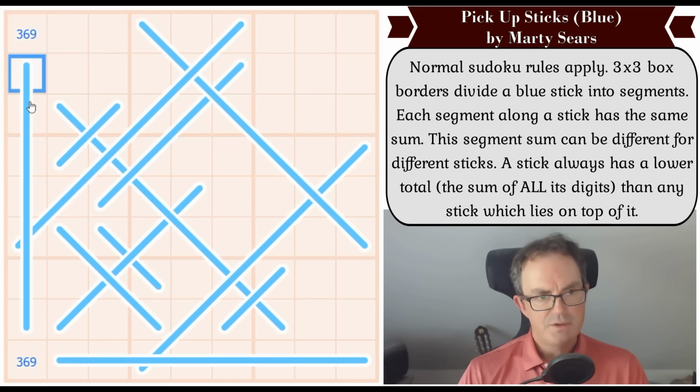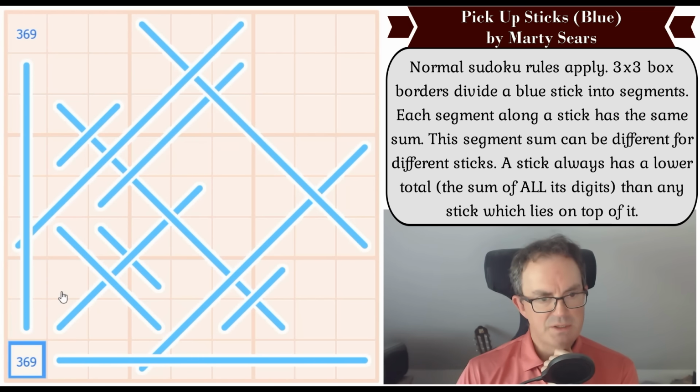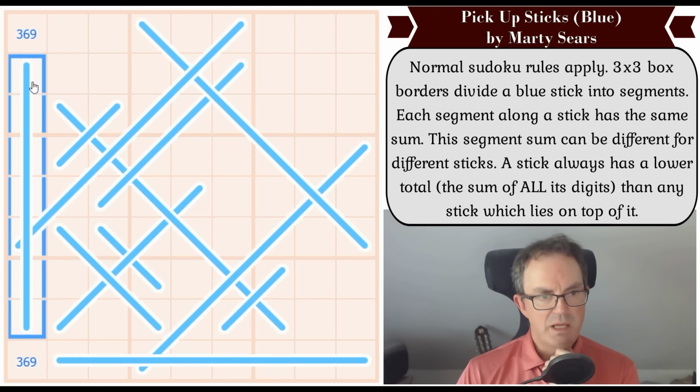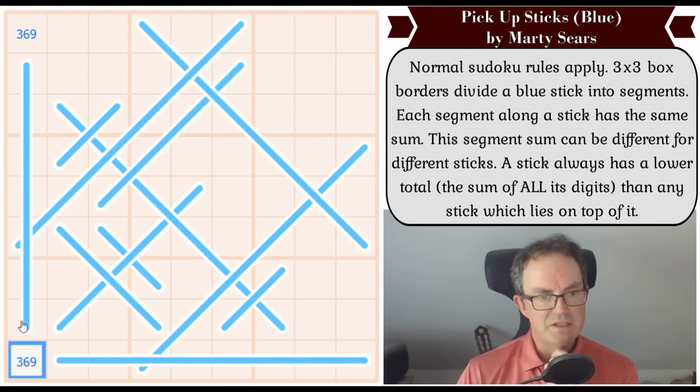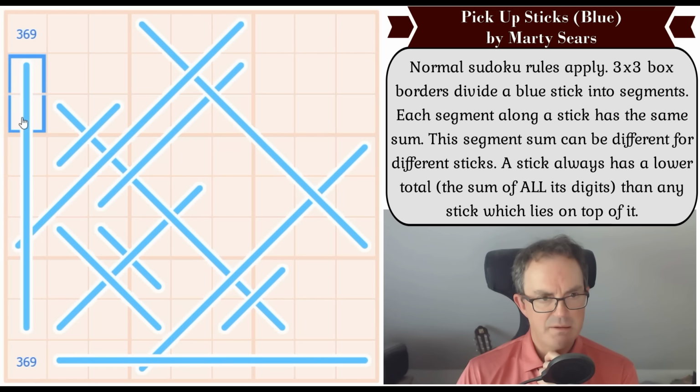Now, the segments in column 1 are, well, the minimum, if that was 3 and that was 6, that would be 9. So these would have segments of 12. And if that was 9 and that was 6, 15 is the maximum these could add up to. Then those would sum to 30, and they would have a segment sum of 10. Oh, okay. I don't know what to do with that, I'm afraid.